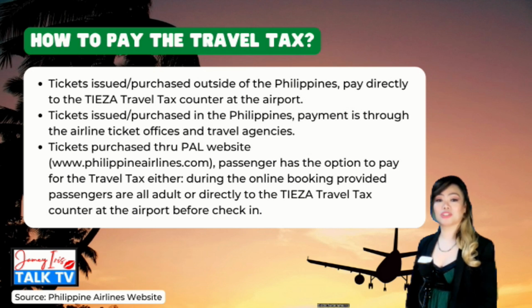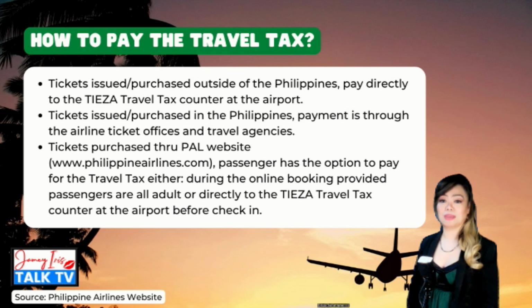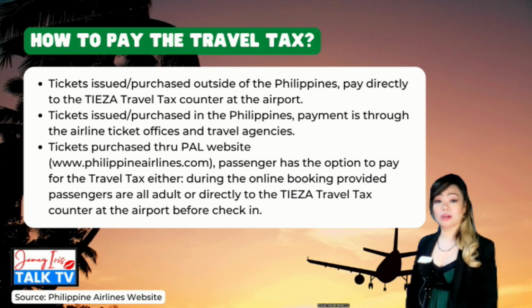Now, the question is, if you are required to pay or mandatorily pay, how can you pay the travel tax? Now, for tickets issued or purchased outside the Philippines, you can pay directly to the TIEZA travel tax counter at the airport. For tickets issued or purchased in the Philippines, payment is made through the airline ticket offices and travel agencies.